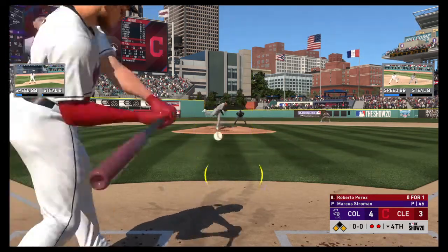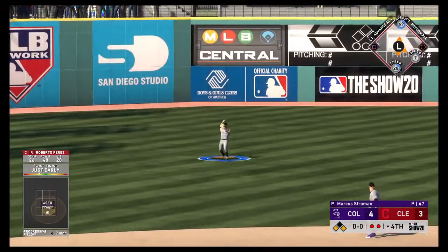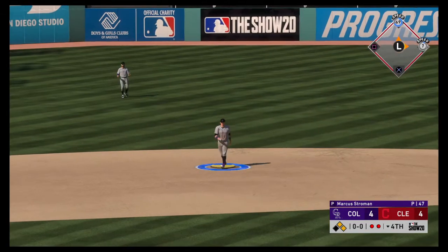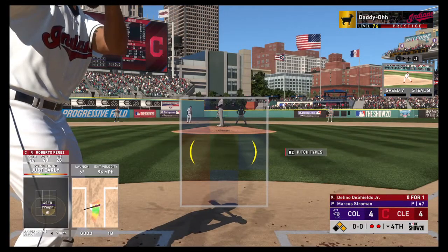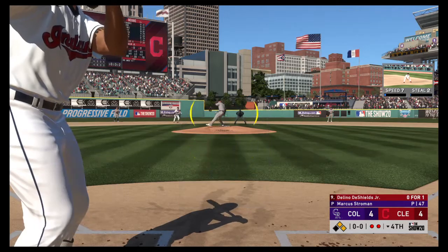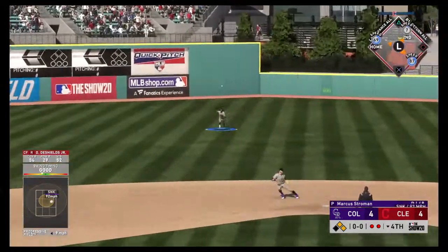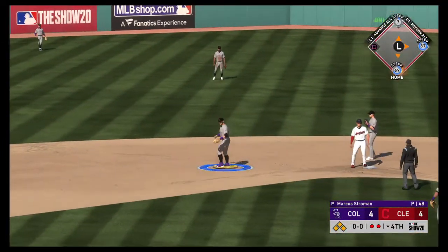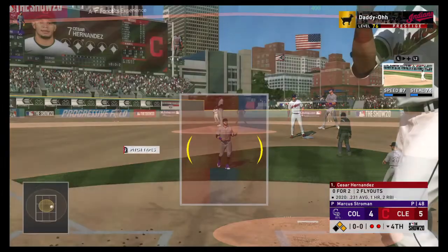Standing in now, Roberto Perez. And there's a line drive base hit to left field. Into score from third is the tying run. It's a 4-4 game. The center fielder, number 00. And here's the second generation big leaguer, Delino DeShields. And that's going to fall for a base hit. And that'll score the go-ahead run from second to make it 5-4.